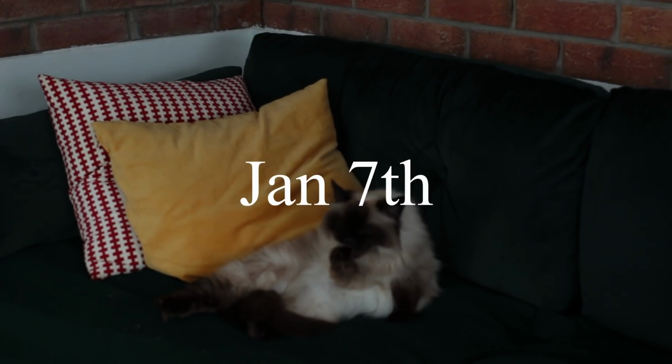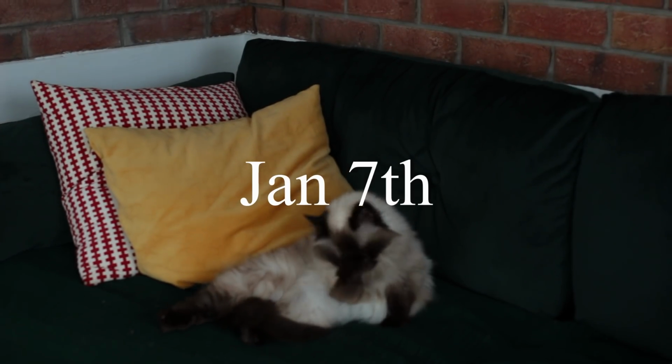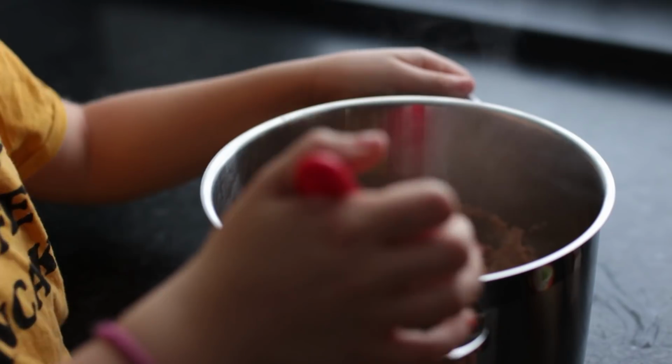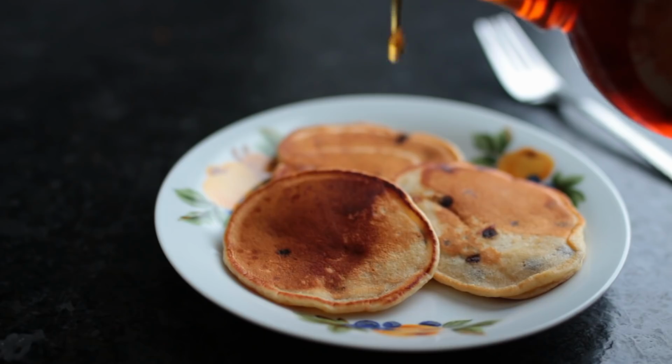On day number 7, Thursday, I made a little vegan brunch. We had porridge, fruits, and pancakes.